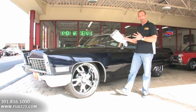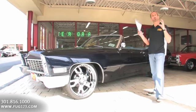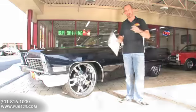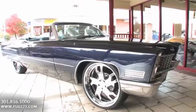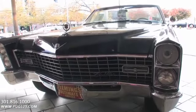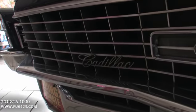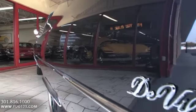How hot is this car, man? 67 DeVille Convertible, dressed up, it's beautifully restored. I'm gonna tell you something that's really cool. First off, obviously you can see it has a giant set of custom rims on it, but the cool thing is we can throw on a stock set of wheels as well, and you can have two totally, completely different cars. Because this is really the only modification on the car other than the upgraded exhaust system that would have kept it from being stock.